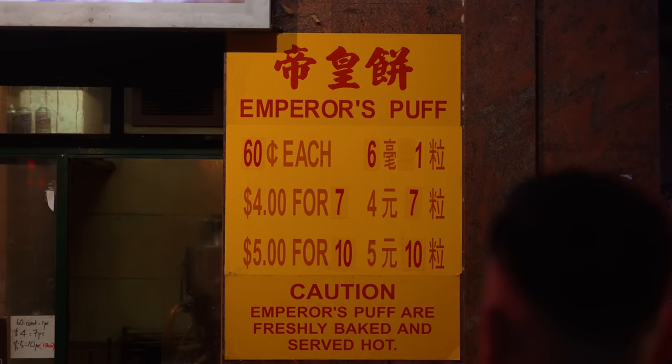This particular thing, got a custard puff. Essentially, it's a warm dough on the outside, and then on the inside, it's hot custard. Always has a line, man. So we got this box of 10 for $5. You can get 7 for $4. I think they're 60 cents each now. Yeah, bro. They used to be like 30, 35 cents each when I first started coming here.